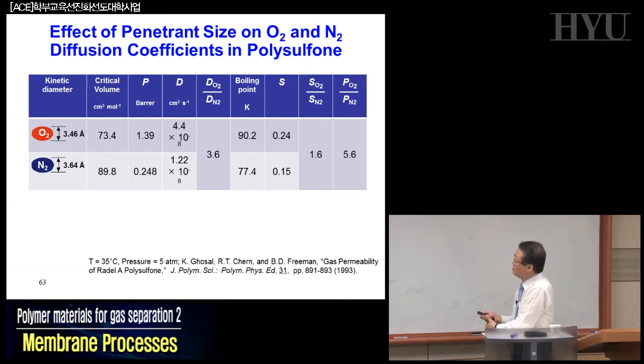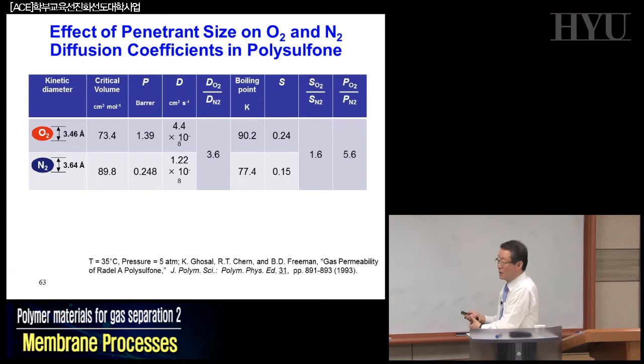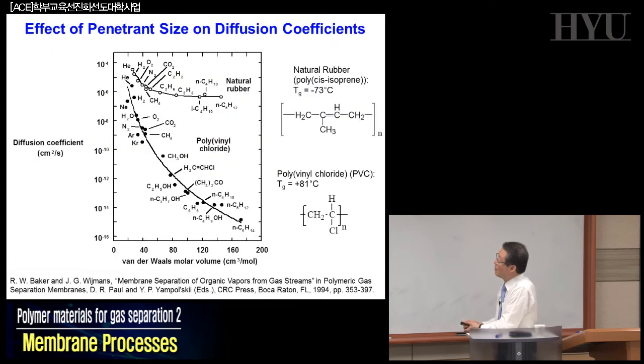The permeability selectivity is about 5.6, diffusivity selectivity is 3.6, and solubility selectivity is 1.6. So for glassy polymers, solubility selectivity is quite low in many cases, whereas the diffusivity selectivity is a little higher than solubility selectivity. This is the same figure that I have shown you. Glassy polymer has a lower diffusion coefficient as you increase the size of the gas molecules, whereas rubbery polymers are usually higher than glassy polymers.